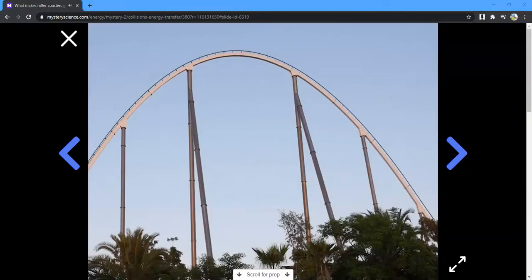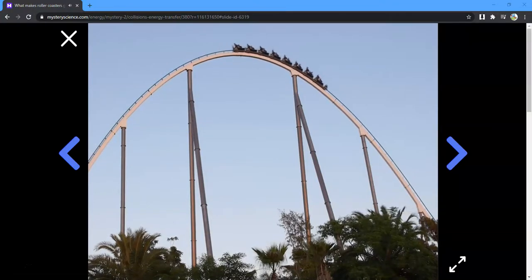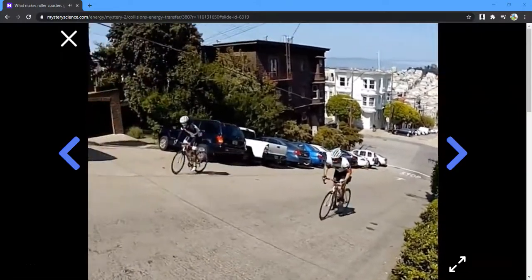So a roller coaster has no engine. But how does it move? The hill is a clue. To figure this out, it's helpful to think less about cars and more about the experience of riding up a hill, like on a bike or on a skateboard.